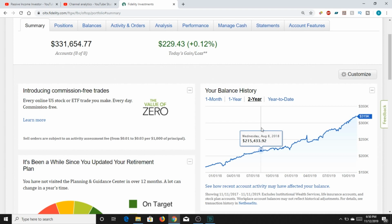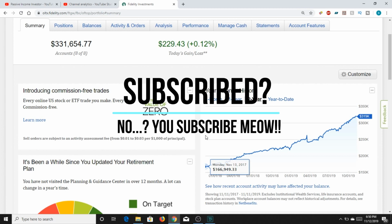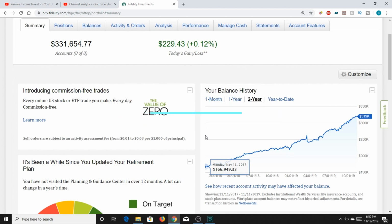On the right hand side, you can see a 2-year history bubble of how the portfolio has performed over the past 2 years. This is including capital additions. This is not just me investing a lump sum of money and trying to see how it is doing. This is me adding a couple thousand dollars every single month. But you can see over the past 2 years or so, I've almost doubled the account, and that is hopefully a trend that I would like to continue.